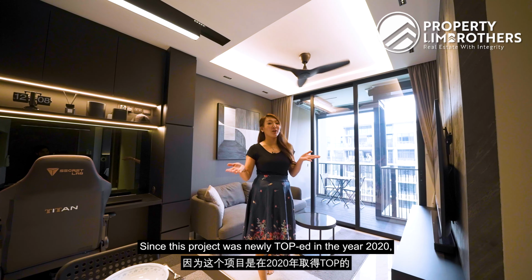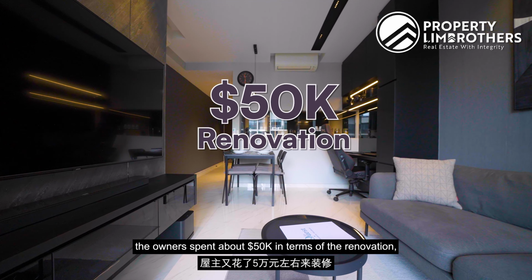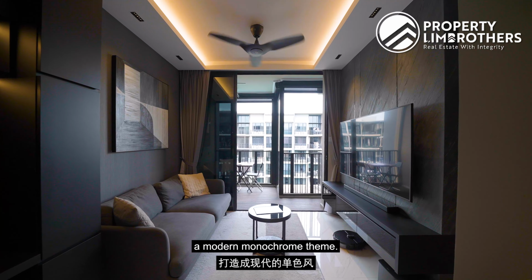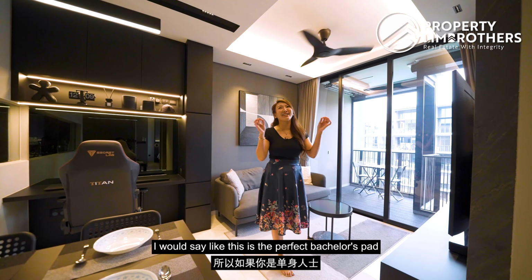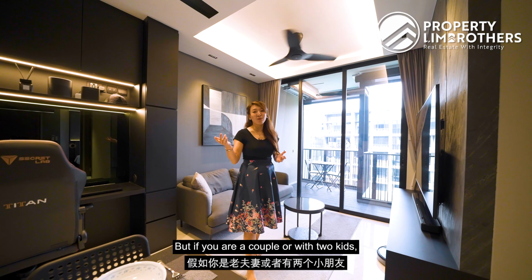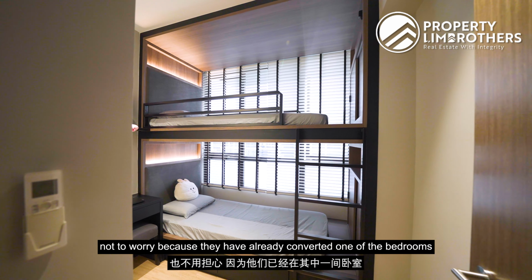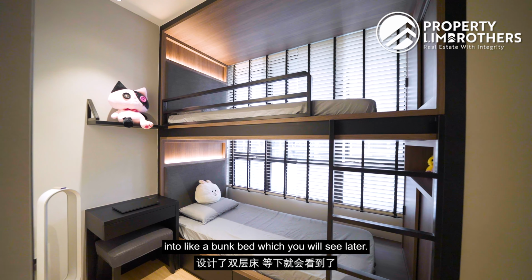This project was newly TOP in year 2020. The owner spent about 50,000 in terms of the renovation, changing this whole theme into a modern monochrome theme. I would say this is the perfect bachelor's pad if you are single. But if you are a couple or with 2 kids, not to worry because they have already converted one of the bedrooms into a bunk bed, which you will see later.